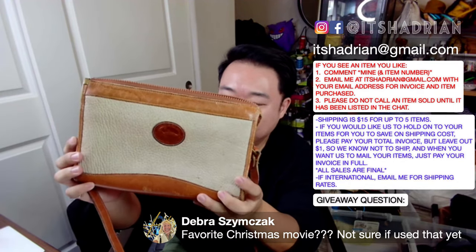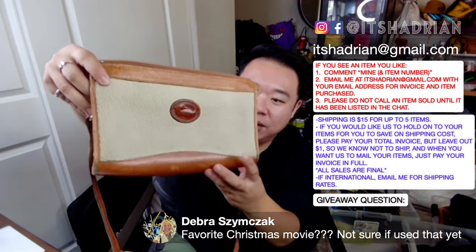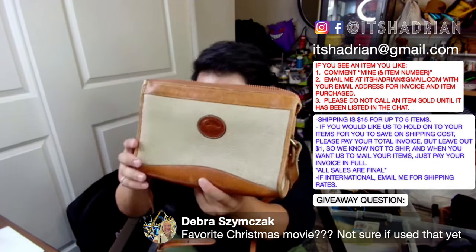Okay, this is a vintage Dooney and Bourke. This is made in USA. It definitely has wear on the leather, on both the all-weather leather and then also this brittle leather. I don't know how to pronounce that. But I feel like it does have a lot of life left still. It's missing the original hang tag.